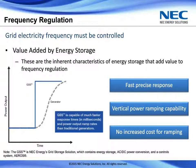It can respond in milliseconds to signals provided by a system operator, and also ramp much, much faster than traditional generators can, providing almost vertical power ramping capability, and doing so without increased cost for ramping. Traditional generation does incur higher operational costs due to ramping up and down, whereas energy storage typically does not incur increased cost. Now, we're showing here a chart with the vertical ramping capability of what we call GSS.